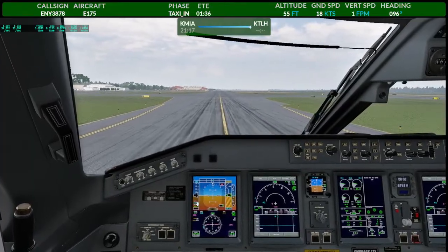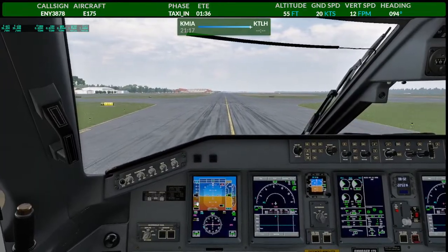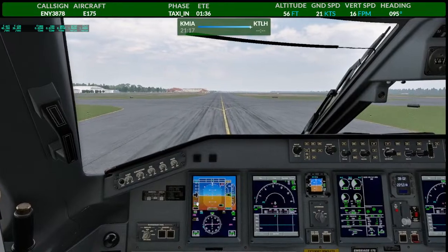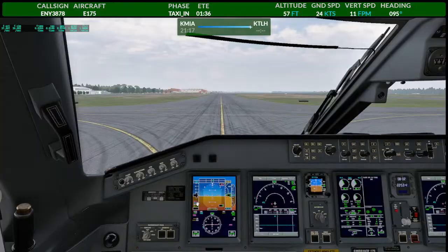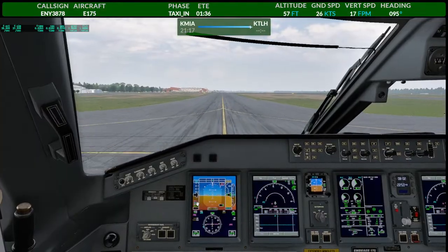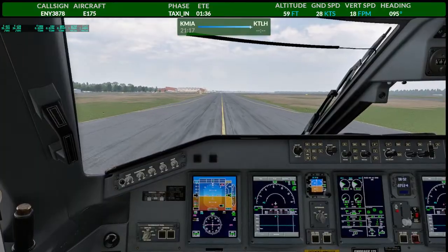Landing, we touched right in the markers. Like I said, we had a lot of wind. I had the yoke light a lot to the right, but we still got in safely on time. We had a nice, beautiful landing, and we'll be parking at the gate.